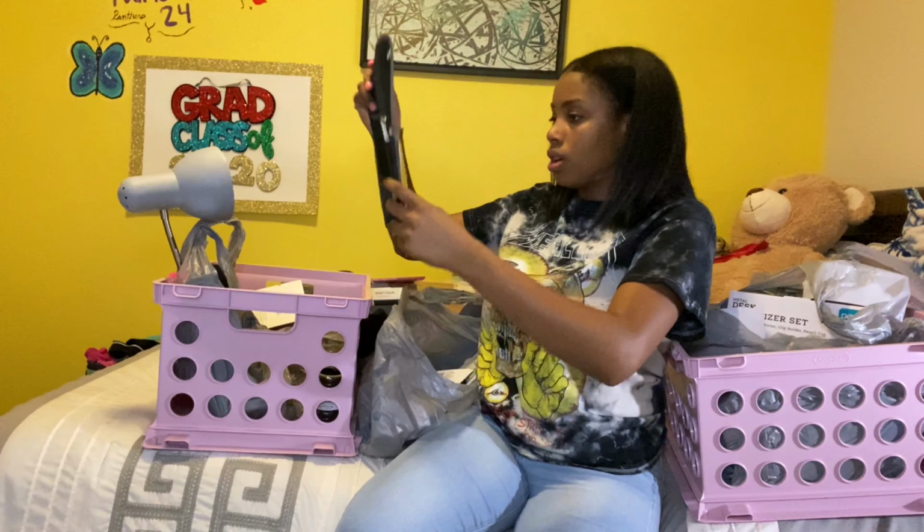Okay. Then I got two pillows because I bought an extra pillowcase because one already came with my comforter set. A lot. Got this from Burlington. This. You know, I had to get something to match the mug.